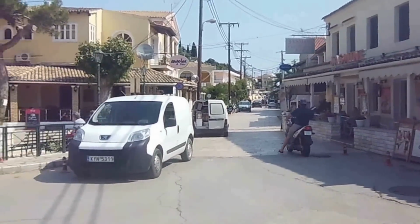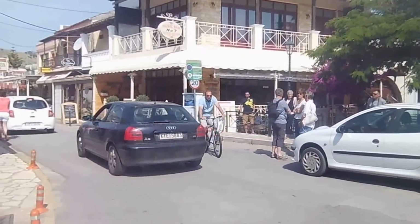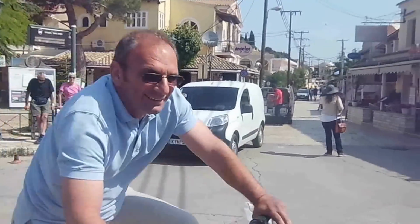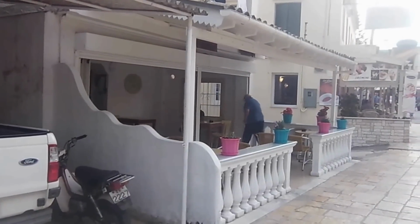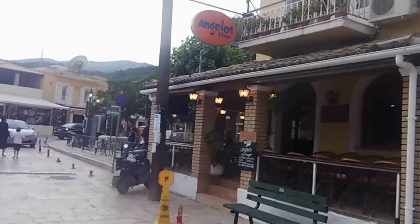We want to keep you updated on everything that's going around. So just check this out, beautiful. There's a few people milling around waiting for the morning bus. There's Andreas. Hey, yes, sir. There we go, Cafe Neon, straight behind us, colourful plant pots. Angelo's Bar to the right. Nice place to sit and watch the world go by again. Kassiopi Travel there right in front of us.